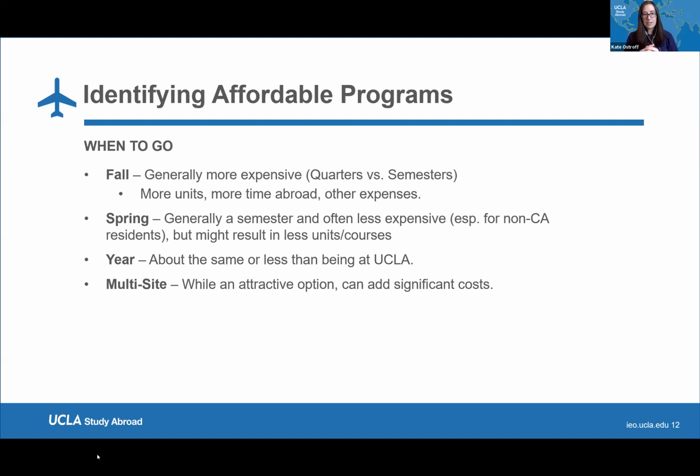Spring semester, this is where it gets a little tricky to explain sometimes, but I'll try and keep it simple. The shortest thing I'd say is that spring semester is typically one of the best times to go abroad to save money if you're thinking about going abroad during this school year. And it's because of the same reason we just talked about.